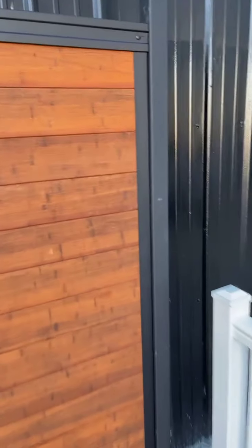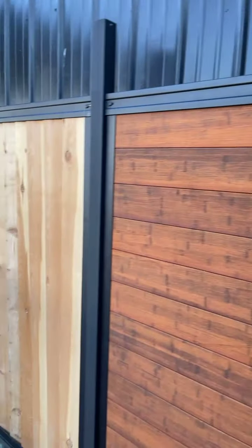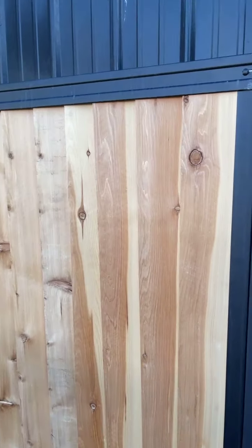And this fence right here is really cool. This is a bamboo board with a powder coated steel frame. Really solid. Very, very solid construction. This is a cedar picket, a custom style we created. So all those pickets are in there louvered.